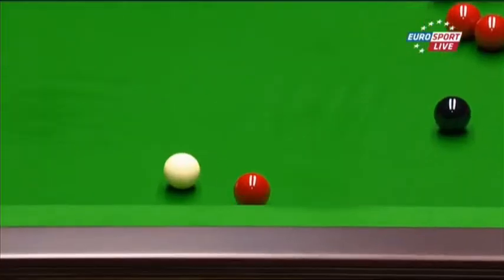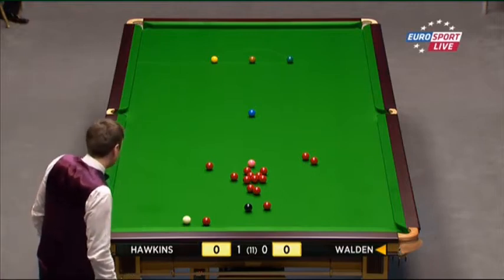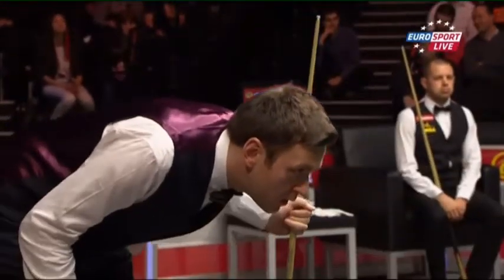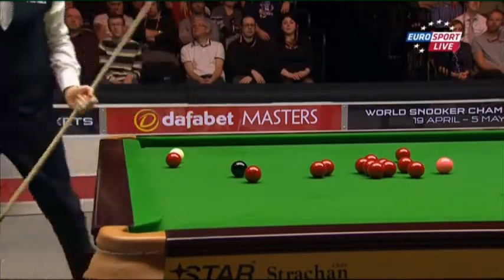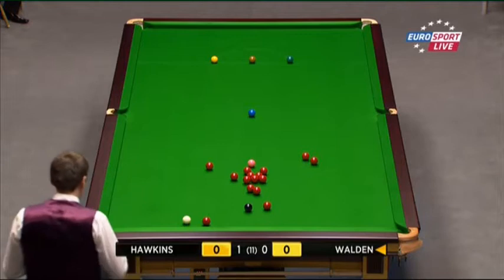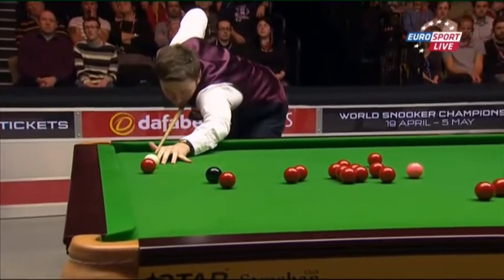Now, he doesn't want to turn this over. Well, he's left it on. But it's a tough shot to get back for the black if it goes to this right corner. Might refuse a pot here, Ricky, and just wait. Well, he's going to really have to punch that in to get out for the black. I don't think it's worth having a go, really. Well, he is doing.